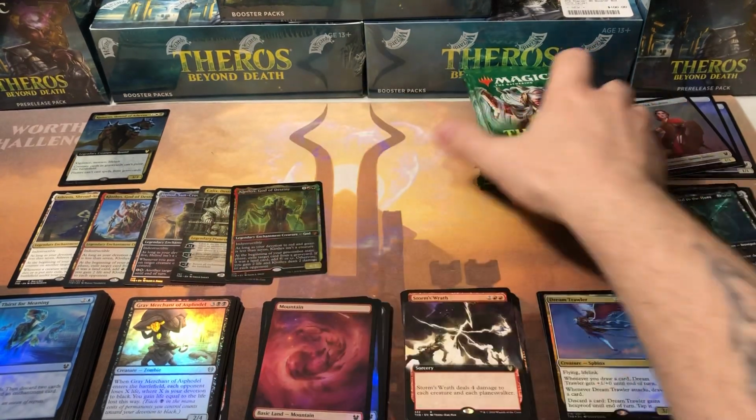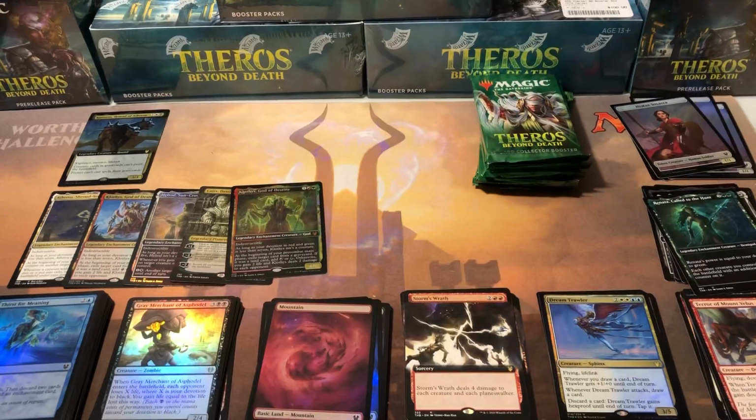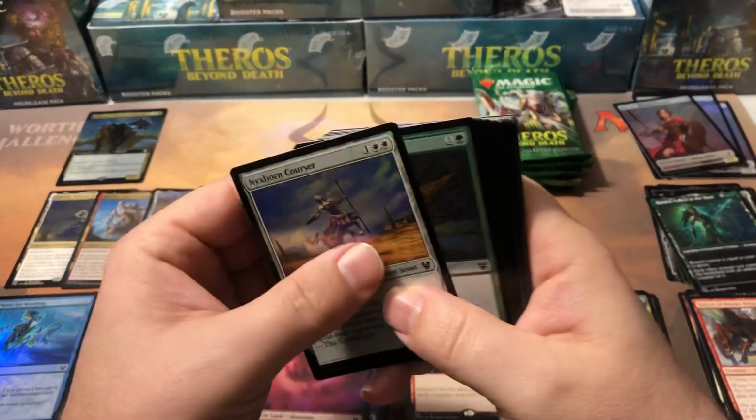So now we're up to 5 Mythics and half the box. So we got 6 packs to go. So 5 Mythics out of 6 packs. Even though the first few packs were really weak, you end up getting packs like that where there's 2 awesome Mythics in one pack.